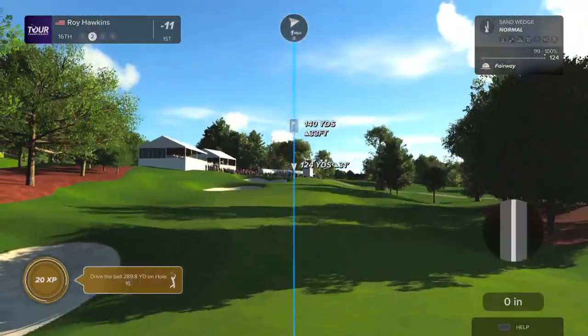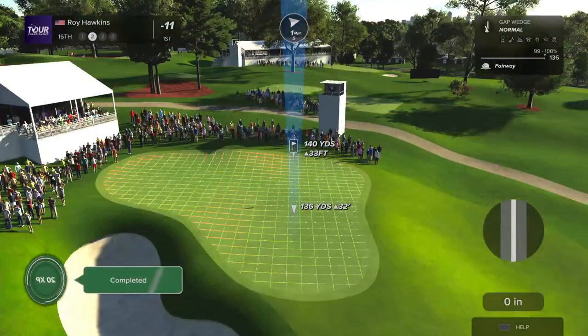This shot is about 140 yards out. He leads the field by a stroke.